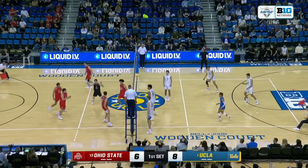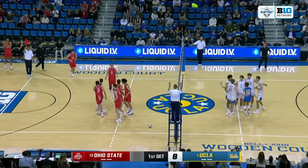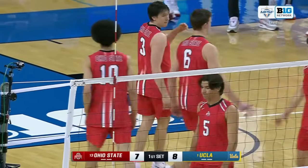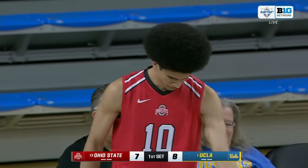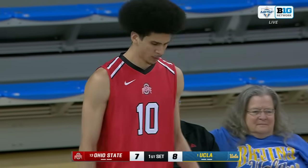Wetzel, big swing, will go off with Wong Diallo and out of bounds. For UCLA's middles, as much offense as they bring, we've already mentioned the block a handful of times as Diallo gets a block out in that last contact. They really are focusing on how they can improve their blocking numbers.